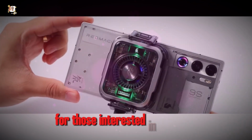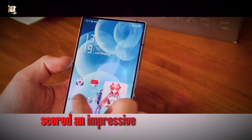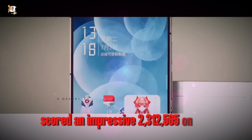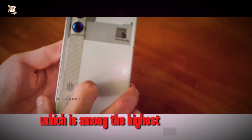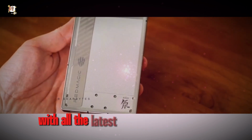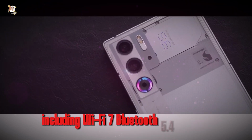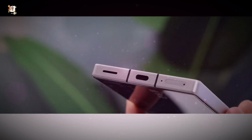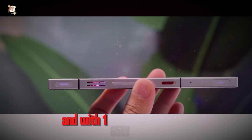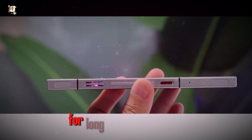For those interested in numbers, the REDMAGIC 9 Pro Plus 5G scored an impressive 2,312,565 on Antutu, which is among the highest we've seen. It's running Android 14 with all the latest connectivity features, including Wi-Fi 7, Bluetooth 5.4, and NFC. The battery is a solid 5500 mAh, and with 165W fast charging, you're never out of juice for long.